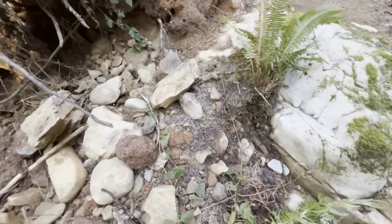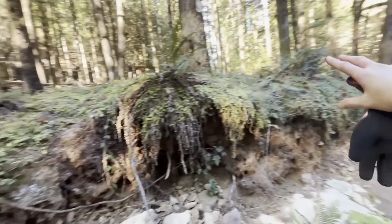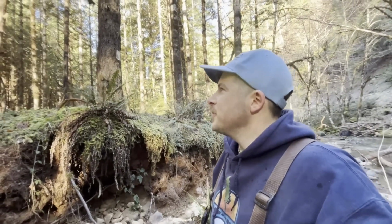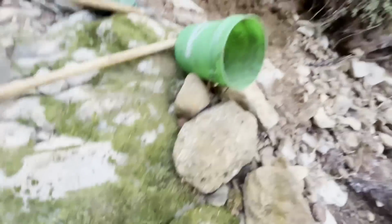Oh, I wish we could just work this whole thing all the way to the bank. Oh, there's like 5 acres of pay right there, just waiting. Maybe when gold hits 10,000 an ounce, someone will let somebody do it. Oh, there's a crevice.